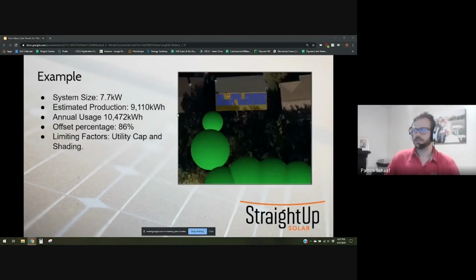And so the next house here is my home, and I've designed a 7.7 kW system to show you the impact that shading has on the system. So this array is larger than the previous slide, and it's actually going to produce around the same amount of energy as that previous system, because of that shading factor. And so my offset percentage is around 86%, with an annual usage of 10,472 kilowatt hours.